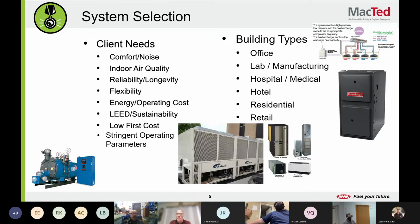All right, so the first thing we're going to talk about is when systems are selected. When buildings are built, the engineers and the customer have a goal in mind of what they want to accomplish. If it's a hotel, they probably want something that's quiet. The people staying the night there aren't going to notice that it's running. If you're running a lab space or manufacturing, they have super strict air quality standards and really strict building pressure standards. For example, operating rooms have to be in positive pressure so that dust can't come into them and infect people while they're operating on them.